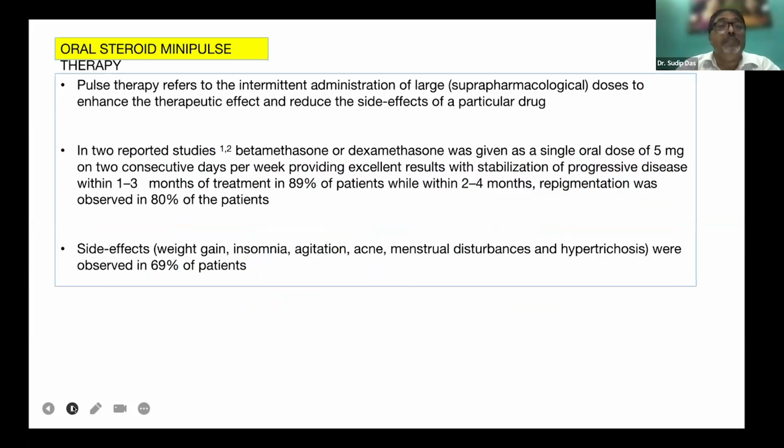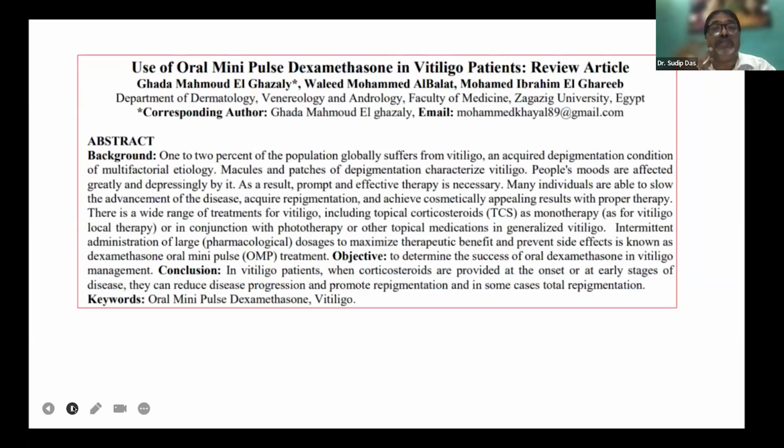Now, oral steroid minipulse was first reported by Pasricha and then developed by Binod Khaitan and others, leading to perfection. Yes, it does give marvelous results, and all the side effects were there, but they were mitigated. Side effects were not absent. Side effects like weight gain, insomnia, agitation, acne, menstrual irregularities and hypertrichosis were observed in as high as 69% of the patients. But if you give daily steroid, probably the incidence goes up to 90%.